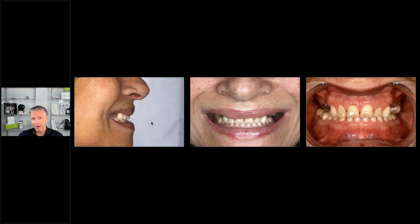She already has implants in, so you have 4 implants, 2 on each side. The plan is to restore her with 6 anterior crowns, 2 3-unit bridges in the posterior, and veneers and crowns for the lower. We want to open her bite roughly 5 millimeters. That's what she lost over the years on vertical, to basically reestablish a proper occlusion.